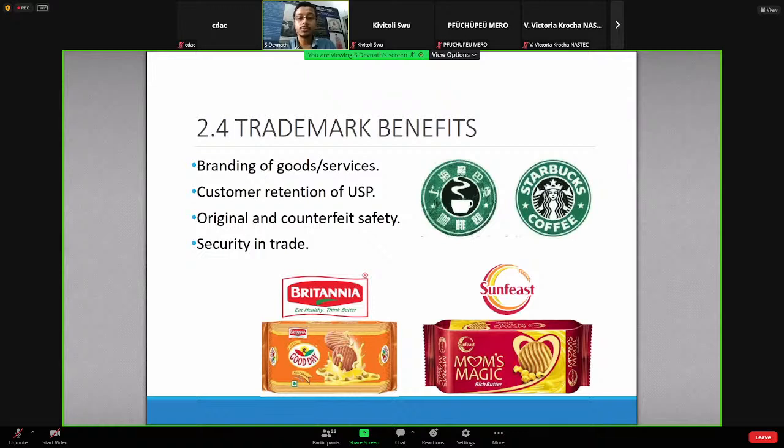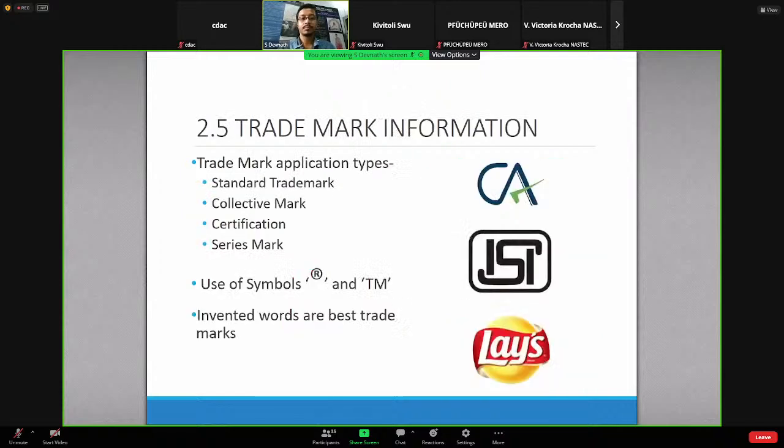What about in India? These two biscuits you can find in the shop. They look very similar. But the trademark, that is, one is made by Britannia, one is from Sunfeast, that distinguishes and also puts in a security in trade. That, yes, you know, Good Day will taste like this. Mom's Magic will taste like this. So these two trademarks also protect and create a safety in the trade of these two biscuit companies.